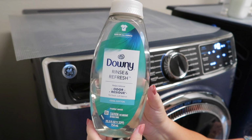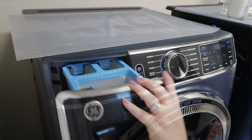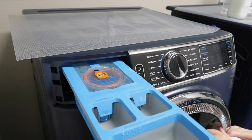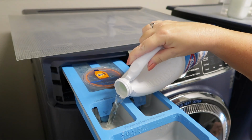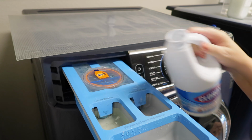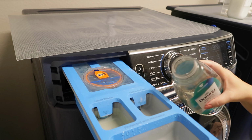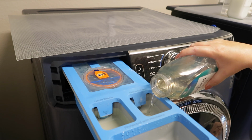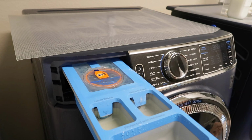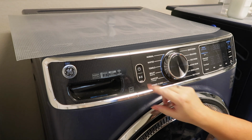And I also use this rinse and refresh instead of a softener, because it doesn't build up onto your towels, and actually it helps to remove the buildup that's on your towels from using softeners. Because you know, if you use softeners and it coats the towels, they're not as absorbent. Also, they don't dry as quick. So I like a nice quick drying towel. That way I can get these towels done really quickly on Thursdays.